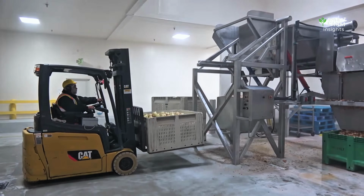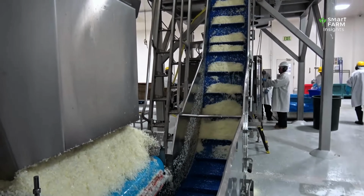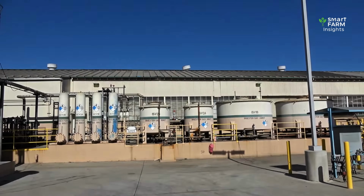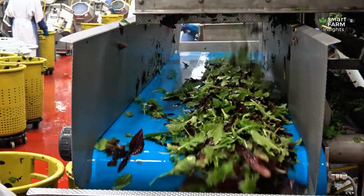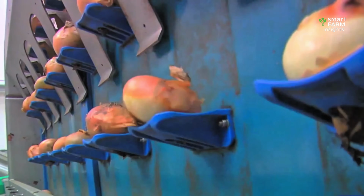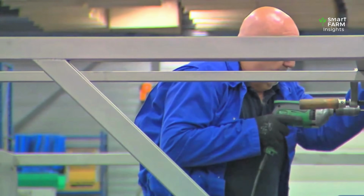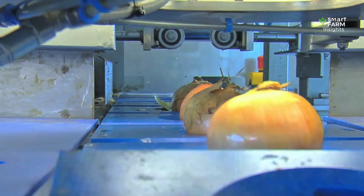Not all onions go directly to the fresh market. A large share is sent to processing plants in countries such as India, the United States, and China, where they are washed, peeled, sliced, and dried. Industrial dryers turn these onions into flakes, granules, and powders that are used in instant noodles, sauces, snacks, frozen meals, and seasonings found in kitchens everywhere. These plants follow strict hygiene standards and use controlled drying systems, metal detectors, and quality testing to ensure the final product meets international food safety requirements.